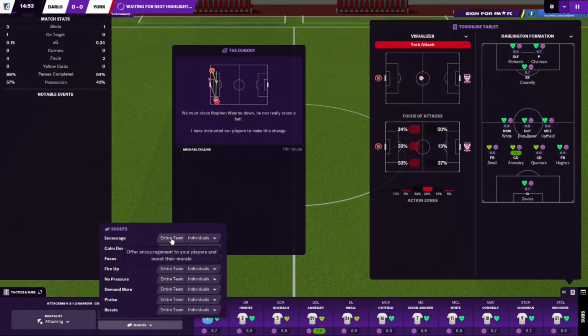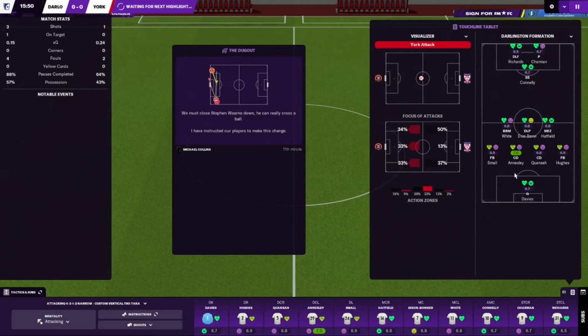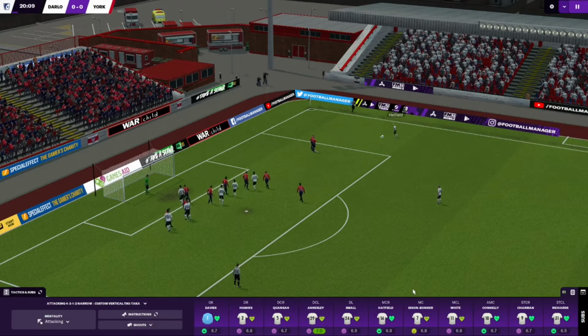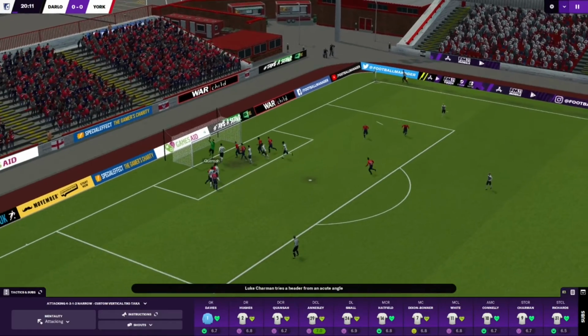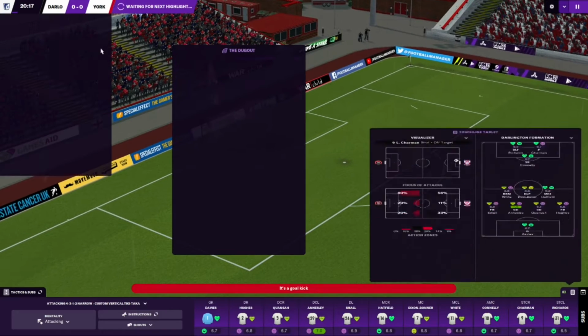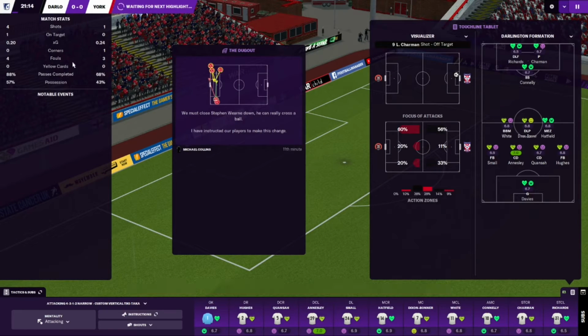Let's go ahead and drop some encouragement on the team. Annesley's playing well, but nobody else is really doing anything. We've got poor XG, 3 shots, none of them challenging anything, let alone the keeper or the goal. But Hatfield is going to take a little free kick here, puts it over once. Kwanzaa, Charman sneaks ahead of him, puts it over. At least that was a highlight. Would ideally have liked to see a goal, but we always want to see a goal.